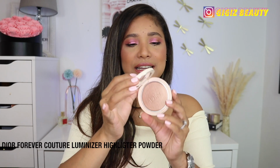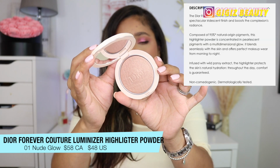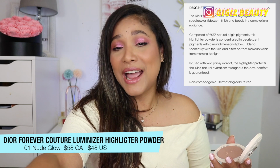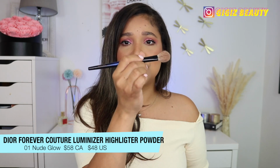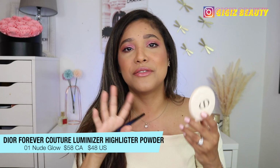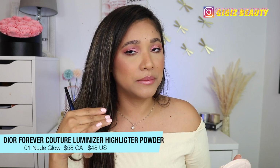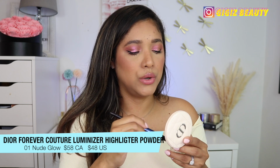Let's take a look at shade number 1. As I mentioned, this is the shade Nude Glow, and we're gonna jump into applications right away because what is there to say about a highlighter? I'm going to be taking my Sonia G in the mini cheek, which is the blue brush. We're going to apply it right here. As you can see, I have a full face of makeup. Every single thing is going to be linked up below if you're interested in what I'm using. I applied blush, but I do not have any highlighter. So let's go ahead and apply Nude Glow first.